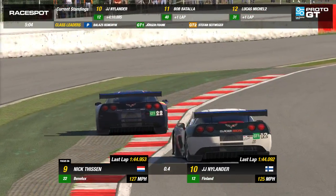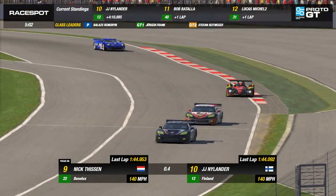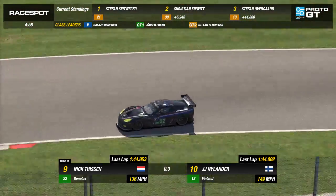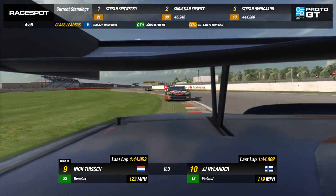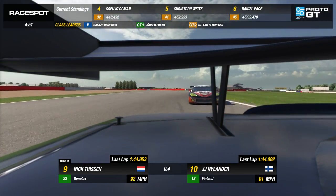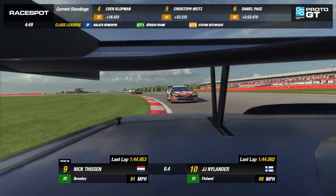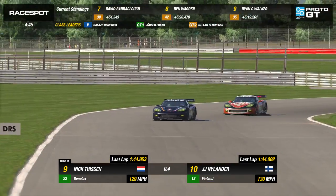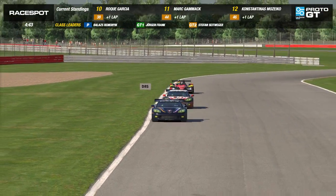your GT1 category, that's Nick Thiessen there, as he is racing with JJ Nylander for position. Nylander still in the rear position of that group there, the 12 car. That's a Glacier prototype, as Nick Thiessen tries to hold him off here. And this is, I believe, for 9th and 10th position in class, Connery.